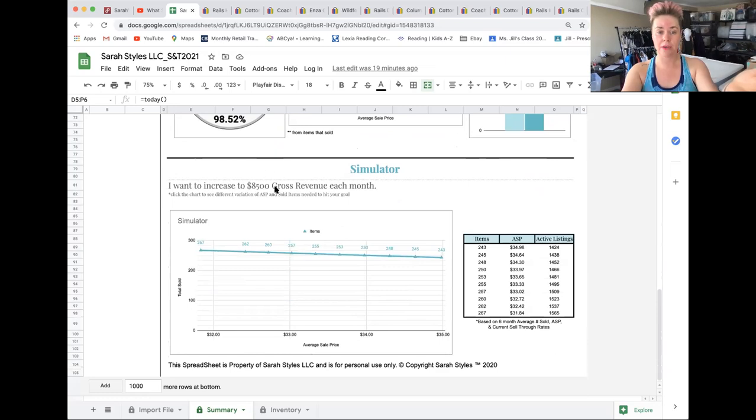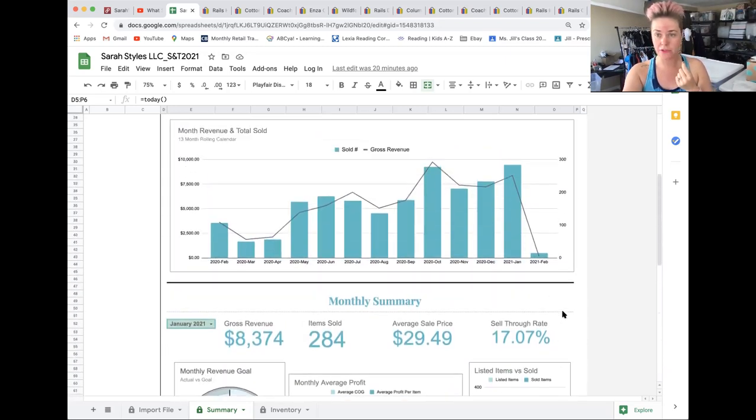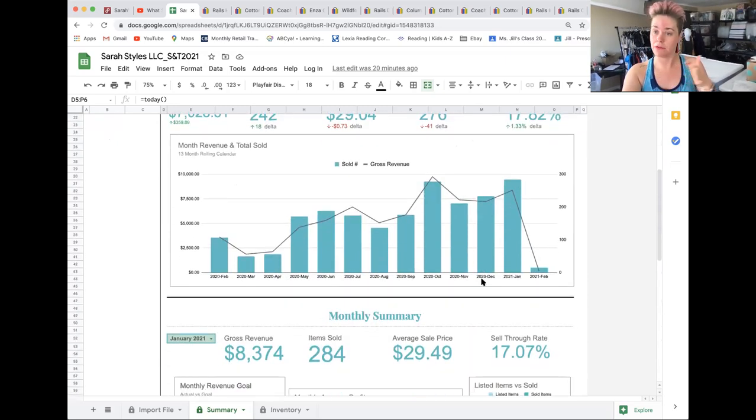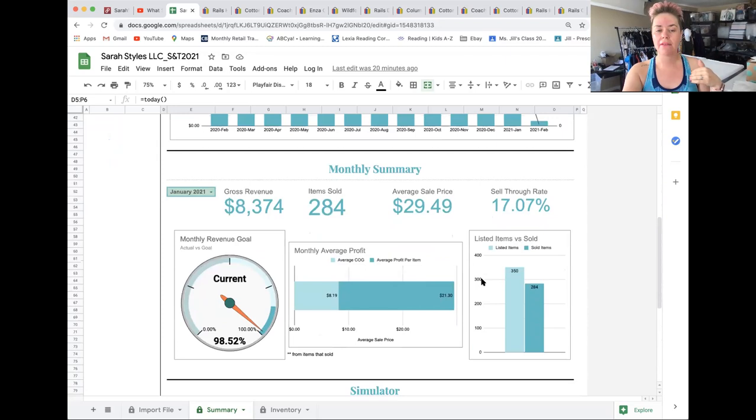I can enter in, I want to get 8,500, and I need to have my active listings between 1,400 and 1,500. I don't have that. I'm at 1,300 and I'm out of space. So I'm having to work with what I have. I worked really hard on getting my sell-through rate up because I can't have more active listings. I need to work with what I have, either increasing my average sale price or increasing my sell-through rate.